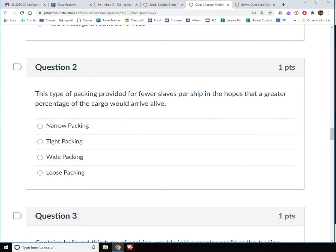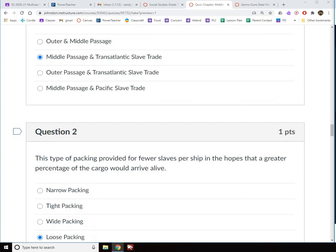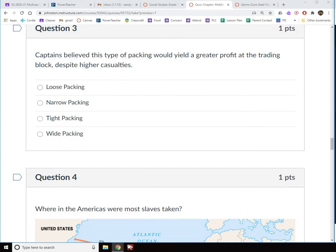This type of packing provided for fewer slaves per ship in the hopes that a greater percentage of the cargo would arrive alive. This is going to be loose packing. Here, I'll go ahead and tell you that number one is Middle Passage and transatlantic slave trade. Captains believed this type of packing would yield a greater profit at the trading block despite higher casualties, and that is tight packing.